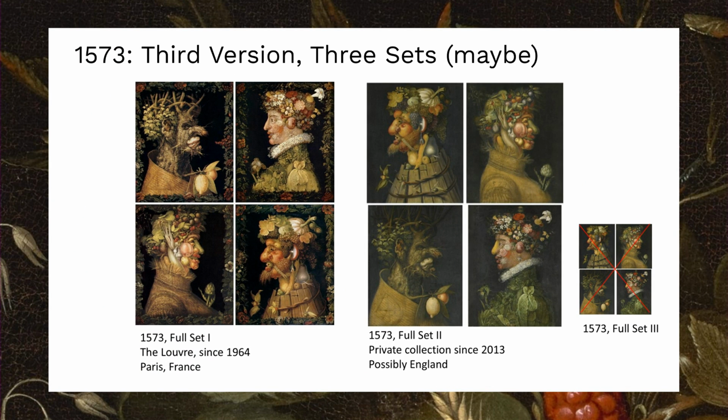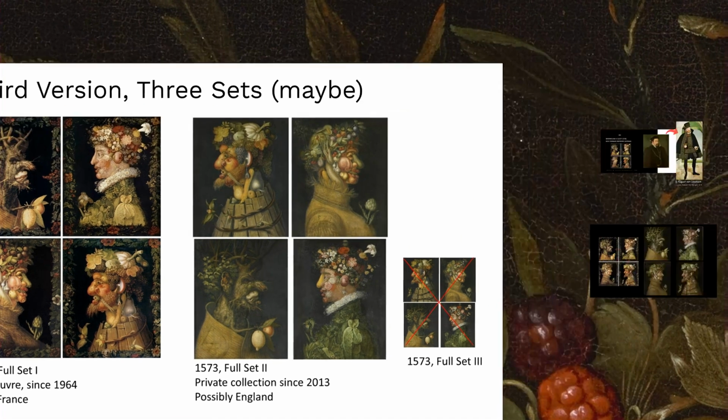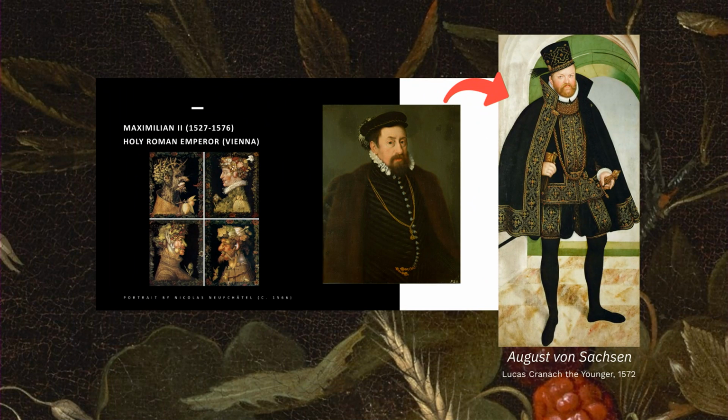Our third version, 1573, there's 3 sets of these. One of them is in the Louvre, one is in a private collection in England, and the third set we're going to talk about in a minute because they kind of don't count. So this first set came about because Maximilian II liked his Arcimboldo portrait so much that he commissioned Arcimboldo to create another set in 1573 to be gifted to Augustus of Saxony in Dresden, Germany.